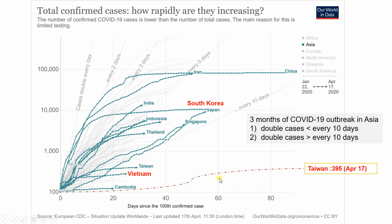Why do I draw this line compared to our data world? Because our data world has only about 1 month of our data, because we are not part of the WHO. But our first case was in January, much earlier than the other countries. So in fact, Taiwan has been experiencing 3 months of outbreak, but we control the outbreak very well.